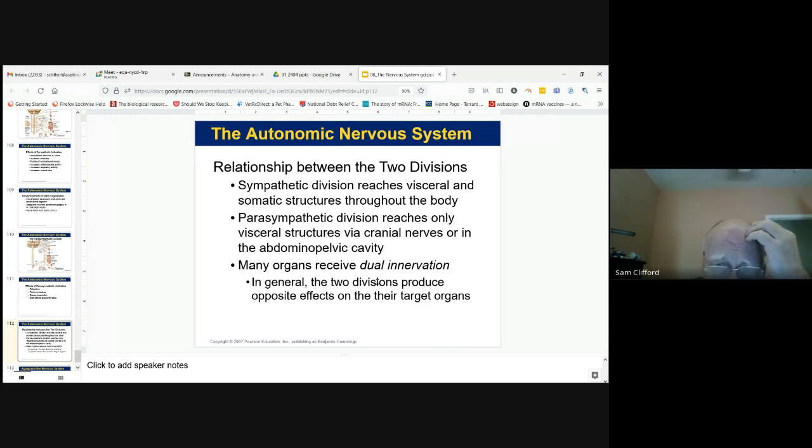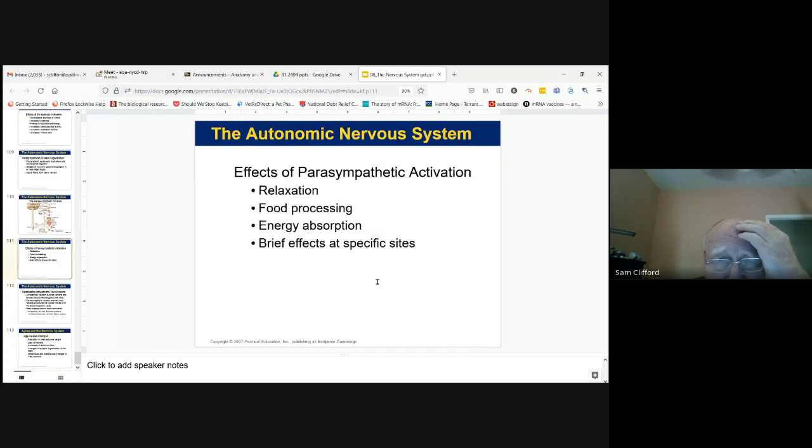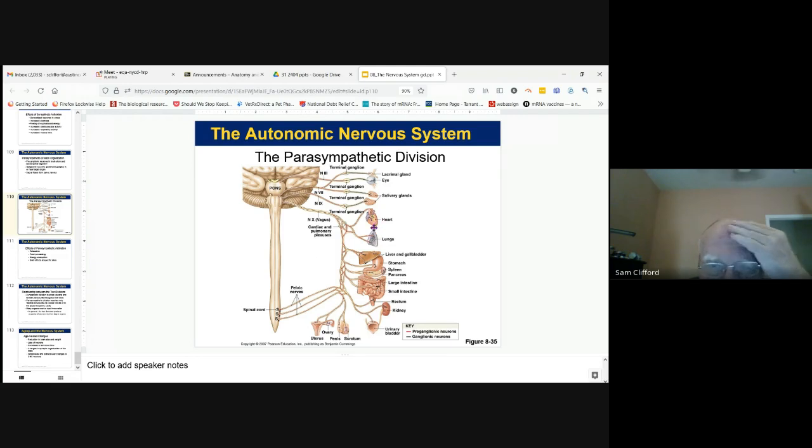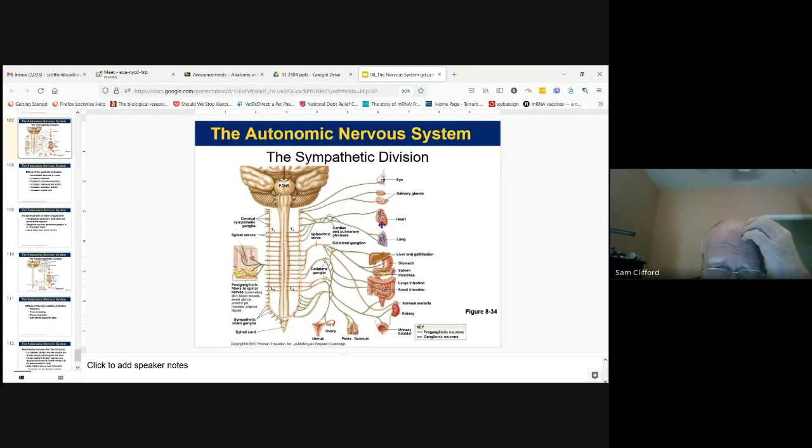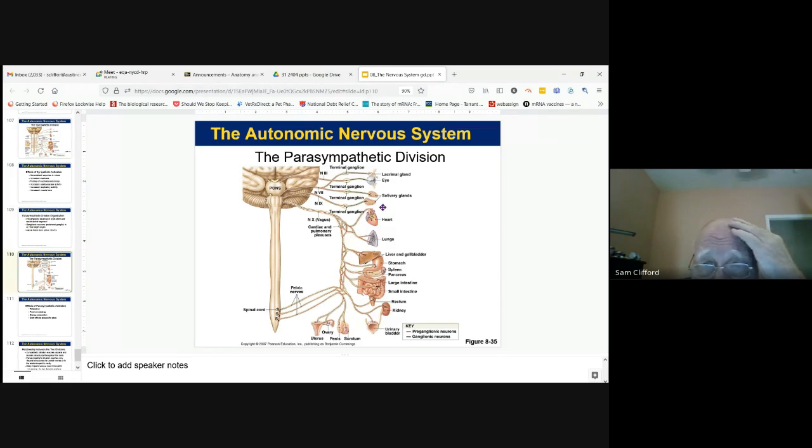Many organs receive dual innervation. So if we go back to here, notice that the heart receives information from the parasympathetic system and the sympathetic system. But the primary strong influence when the heart rate has to be accelerated and the strength of contraction has to be revved up, that's the primary effect of the sympathetic. So notice the lungs and so on, you can pick out structures like the salivary glands, the heart, the lungs, the kidney, and so on. Many organs receive information from both systems.